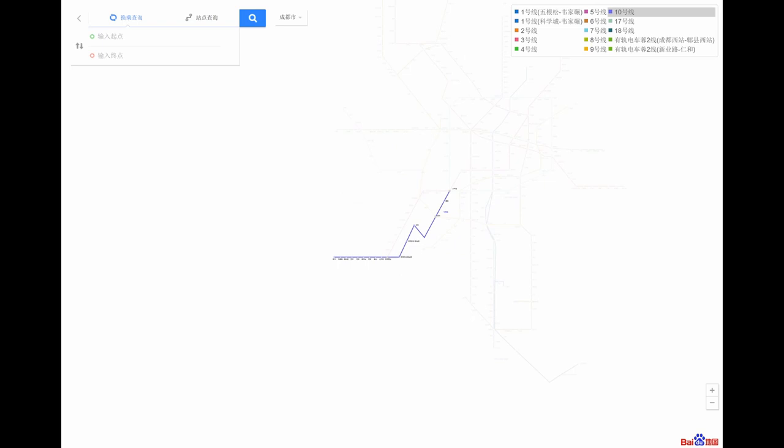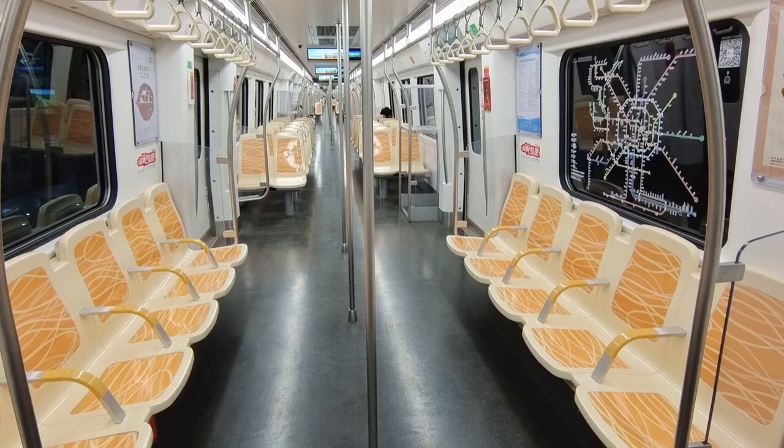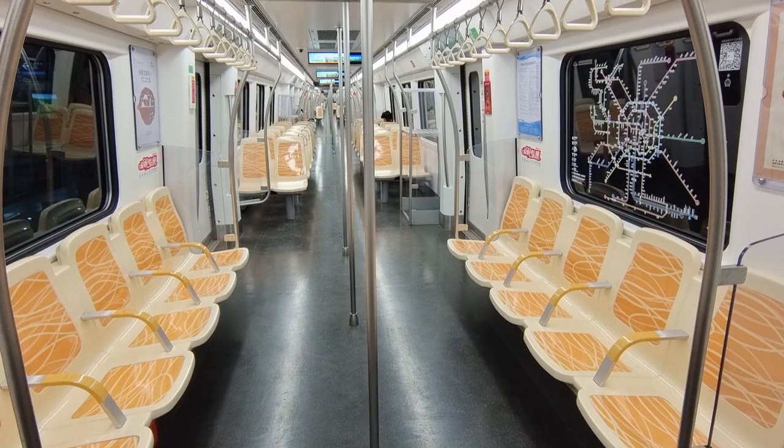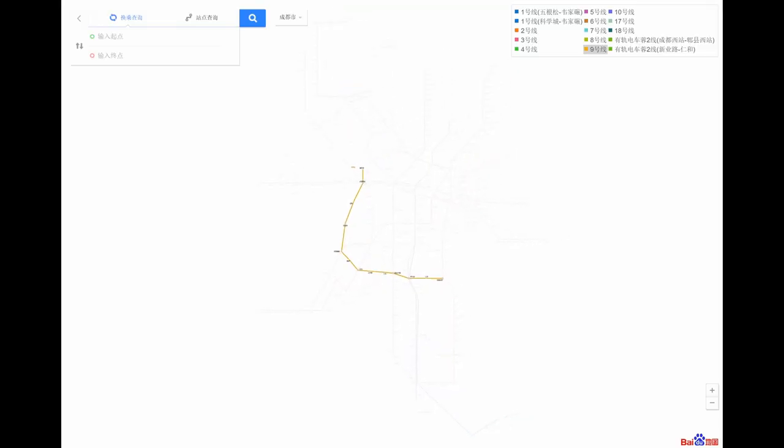Line 10, 17, and 18 are express lines. The top speed of line 10 is 100 km per hour. Line 17 and 18 are 140 km per hour. Line 10 and 18 lead to the two airports of Chengdu, so you do want them to be faster when you need to catch a plane. And the seats of express lines are more comfortable. That's another difference.